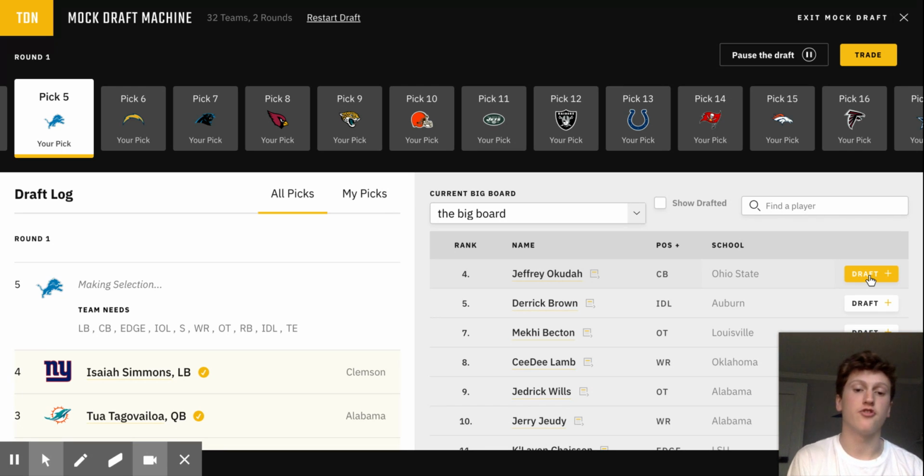Later in the draft, you can get Josh Jones, maybe if you're lucky enough. So there's a lot of talent that I wouldn't overlook here if you're the Giants in the second and third rounds. But to me, getting Isaiah Simmons is just a necessity for them at this point. Their linebacker situation is terrible.